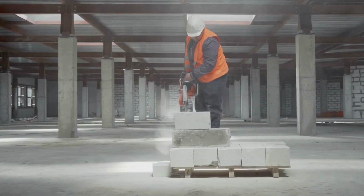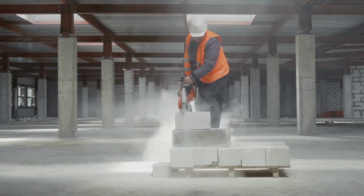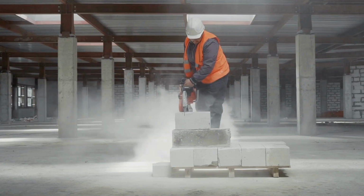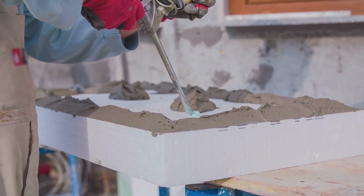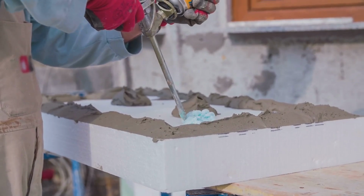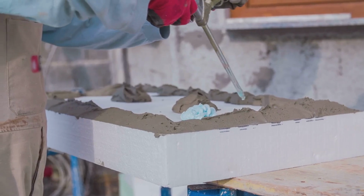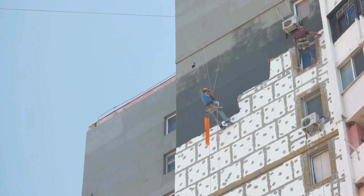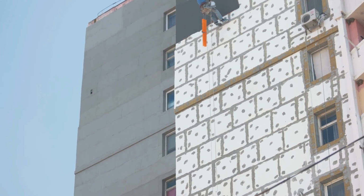Let's start with aerated concrete blocks, also known as autoclaved concrete. These blocks are gaining popularity due to their lightweight nature and ease of use. These lightweight blocks are made from a mixture of cement, lime, water, and a bit of aluminum powder. The aluminum powder reacts with the lime and water to form tiny air bubbles, giving the blocks their unique properties. They're fire-resistant, insect-proof, and offer excellent insulation, keeping your home comfortable year-round.